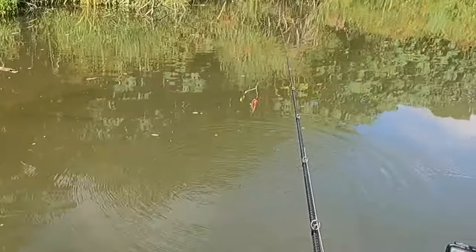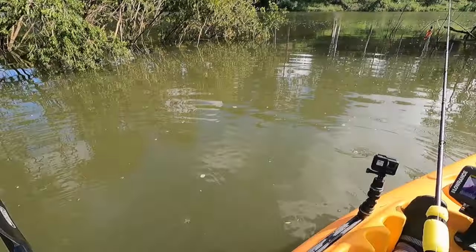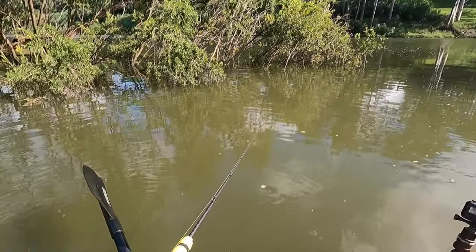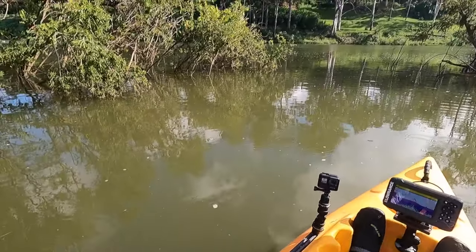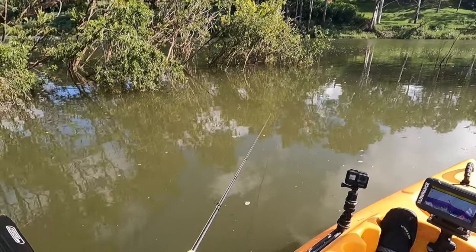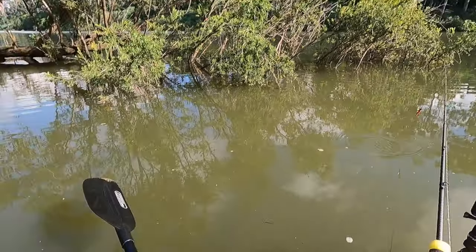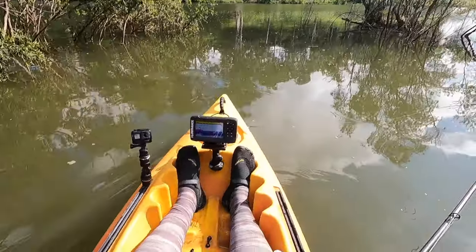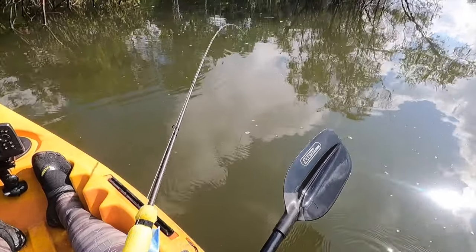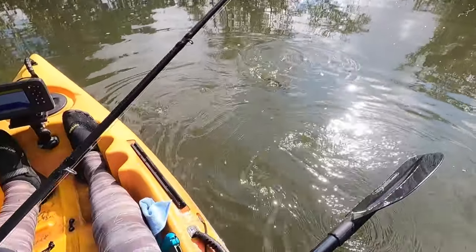Oh, big bass. Oh, that was a big fish compared to all the others I've caught. Thought I had a bump to cast before. Yeah, this isn't one of those bigger ones, but certainly wasn't going to let it get away a second time, was he?